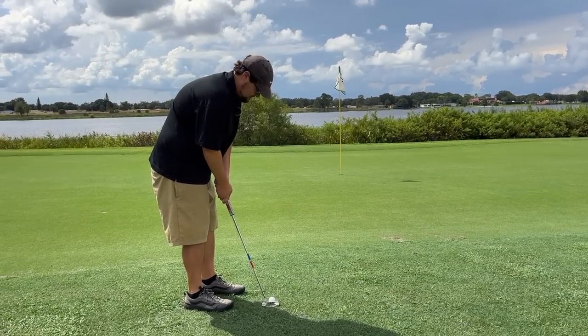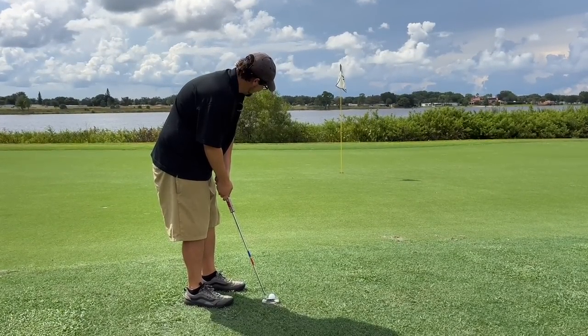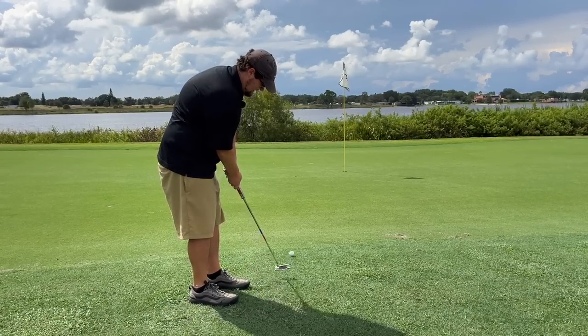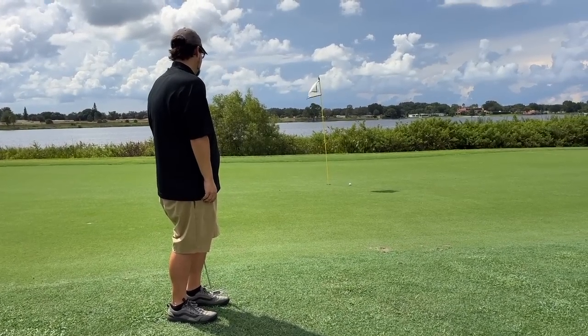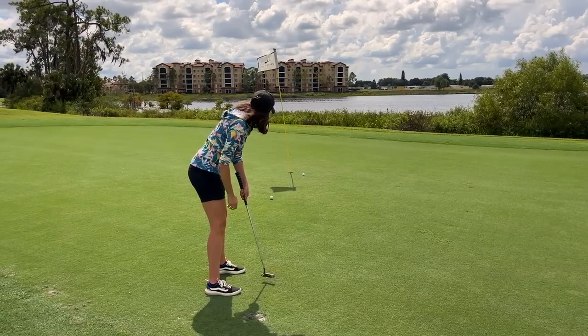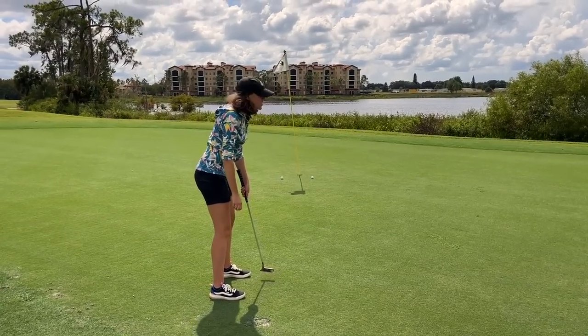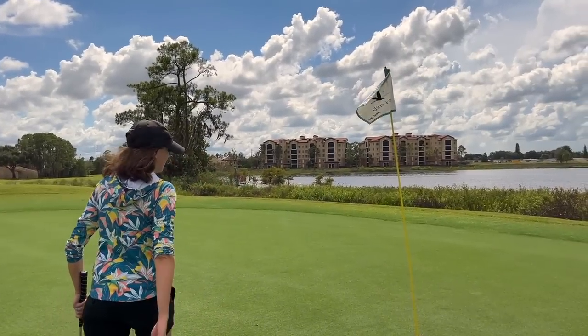Usually I would chip this, but when you got a Scotty Cameron, you might as well mess around with it. Plus, when in doubt, put it out. Oh, man. That broke way more than I thought. That was still pretty good. I got you stymied. World's greatest putter to go one up. Got it surrounded. Yeah, I think yours is for par, mine's for par, so this is for the win. Cool.